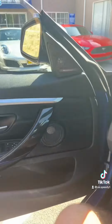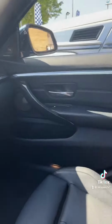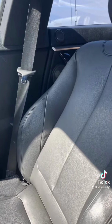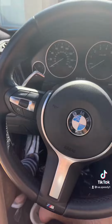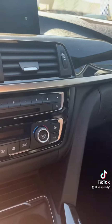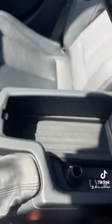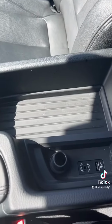M on the floor. Pretty nice interior. Well, here are the front seats. They're pretty comfortable. Gauges. M Sport steering wheel. Screen. Air conditioning volume control. Automatic transmission and iDrive controls and some storage. Although, a little bit of storage.